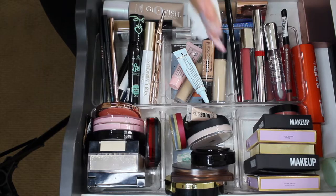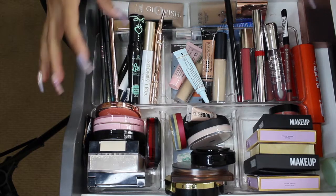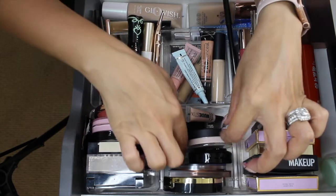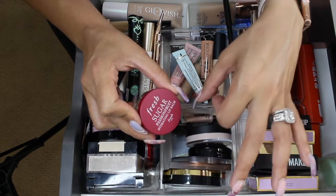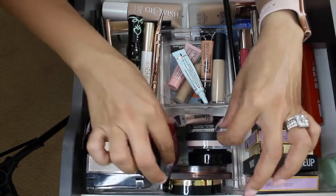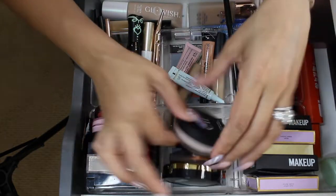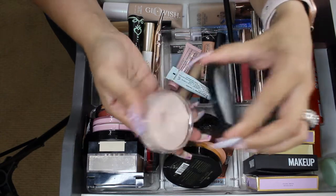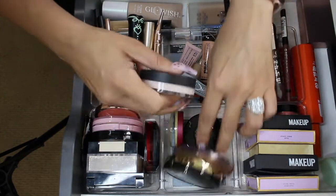And I do have a bronzer in the face palette, the Benefit face palette that we pulled in, so we'll talk about that in a little bit. I stuck those in here because I found room for them, but I do have the Fresh Sugar Passion Fruit Hydrating Lip Balm in here. And I do have these two highlighters, which we'll swatch in a second. I did put in the e.l.f. Poreless Putty Primer.